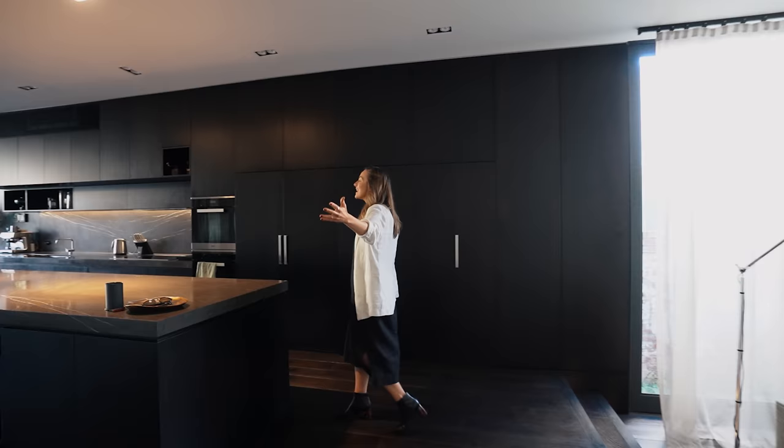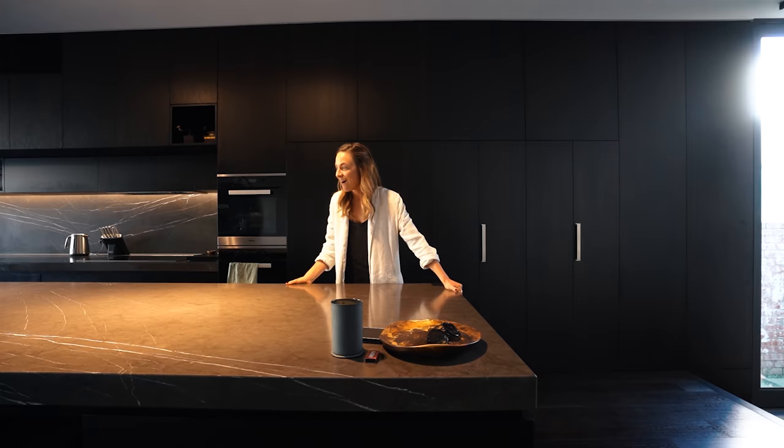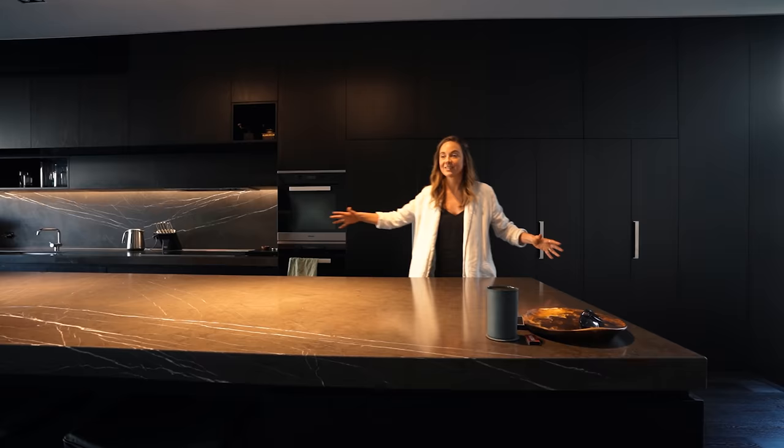Guys, this island bench, this is not an island, this is a continent. This is a continent of marble. I absolutely love the sheer proportions of this kitchen. We've got very dark cabinetry over here.